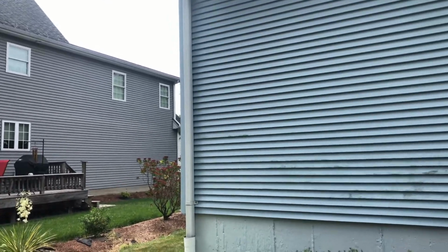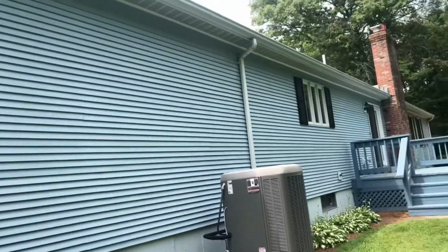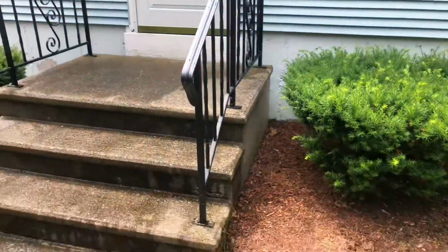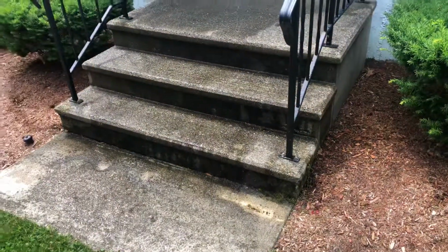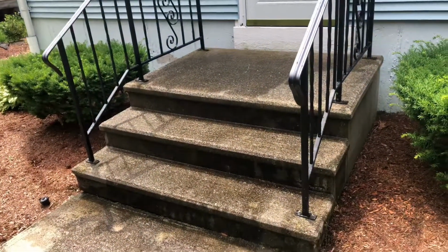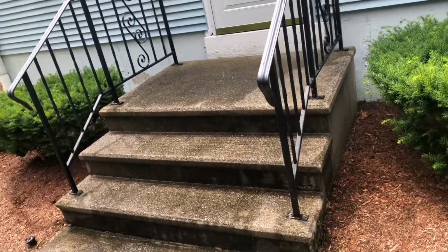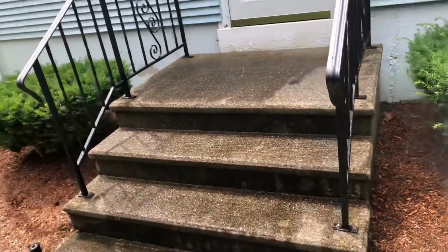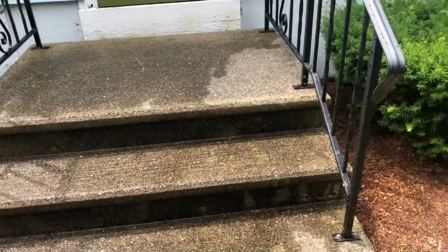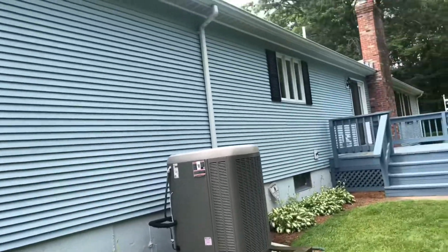Maybe I'll do the right side of the house here and then finish in the front. I may even leave this to dry, the longest here, and then come back around and clean it. I can't reach with my hose. So, alright, let me apply the chemical here.